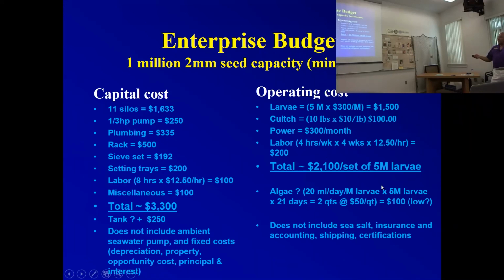I don't use this stuff, but Scott Reichert at Auburn does and is successful with it. It's going to cost you about $50 a quart. And to produce 1 million seed, I estimated you're going to go through about 2 quarts. So for this amount of seed, this might be too low. The lead scientist for Reed Mariculture.